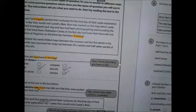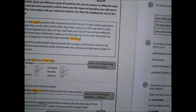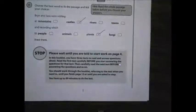And recording which people, animals, plants, fungi. I don't remember them seeing any people. Animals, certainly, no. And the word fungi doesn't appear either. Let's have a look. It says here that Sarah had been photographing and recording, there you go, the plants that lived there. And that's the last answer for this section.